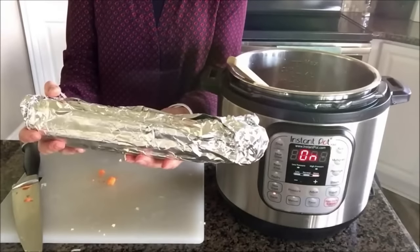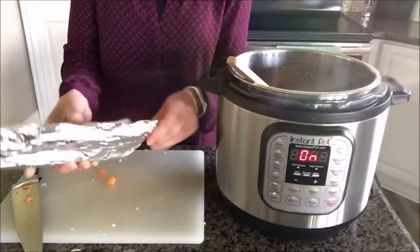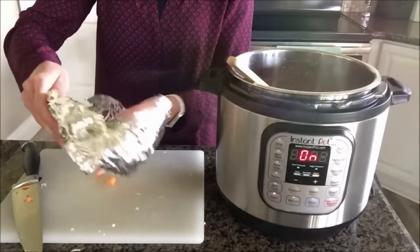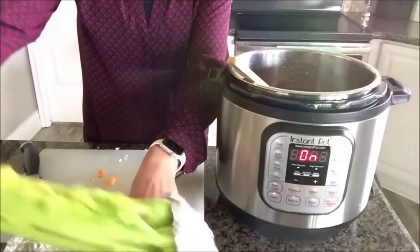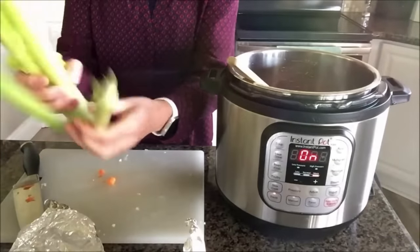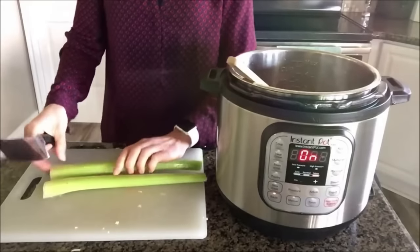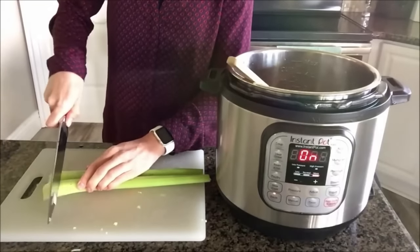I like to store my celery in aluminum foil. It keeps it nice and fresh and it keeps it crisper for longer. So I need a couple of celery ribs. I'm gonna cut these into 1/4-inch pieces.